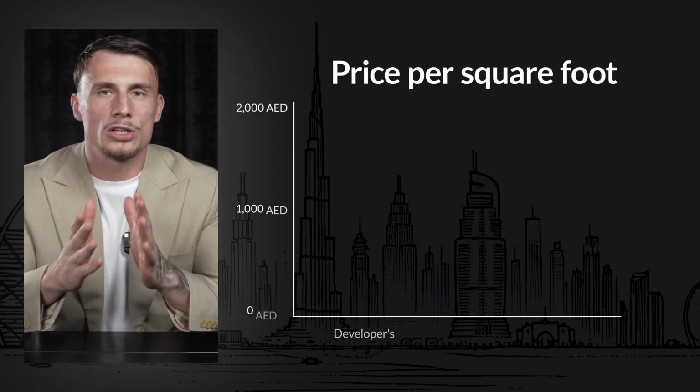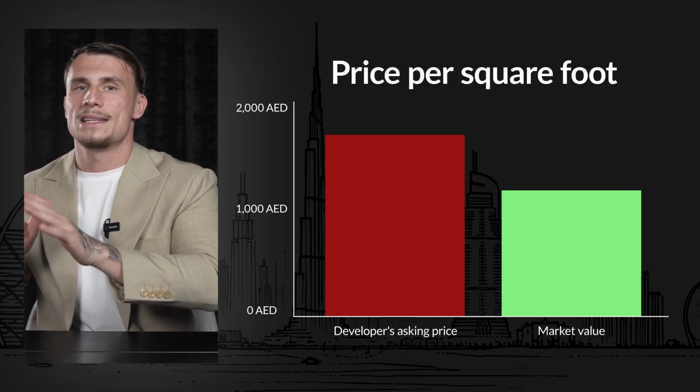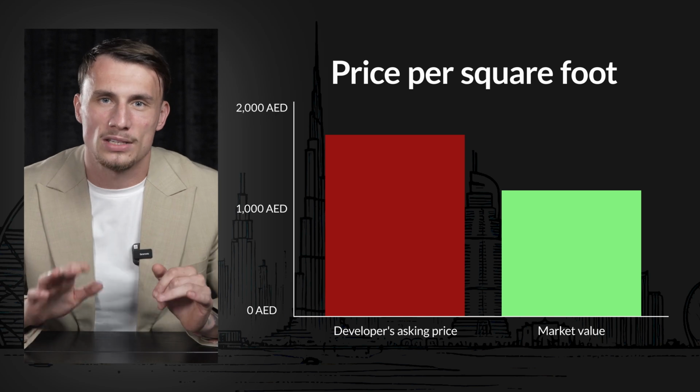They assume that just because a developer sets a price, it must be accurate, but Dubai's real estate market doesn't work like that. Developers can charge whatever they want, and it's up to you to verify whether that price actually makes sense. So the first thing I always check before buying any property in Dubai is the price per square foot. To solve this problem, I use a tool that allows you to analyze every property transaction in Dubai, DXB Interact.